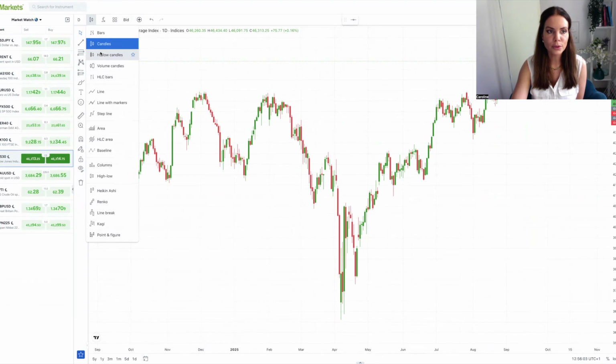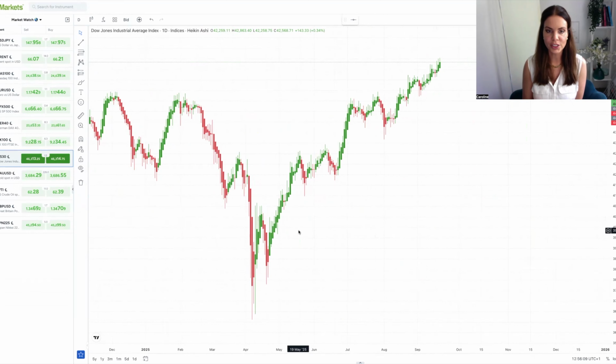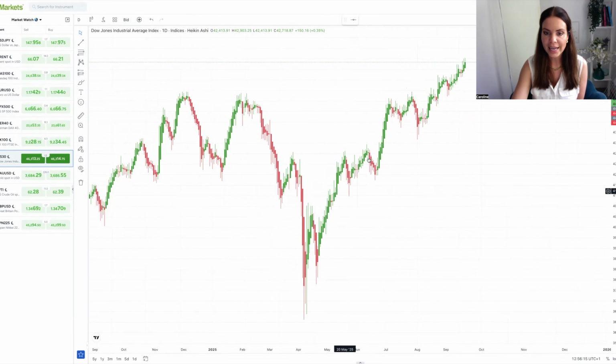So I go from normal candlesticks to Heikin Ashi, and this shows me three different options. It shows me either bullish momentum, bearish momentum, or indecisive momentum. The green candles with a flat base and only wick at the top show bullish momentum. The red candles with a flat top and only wick at the base show bearish momentum.